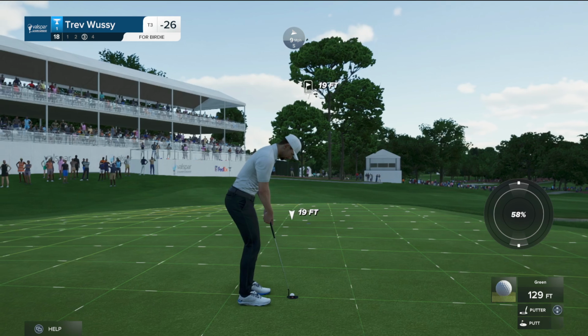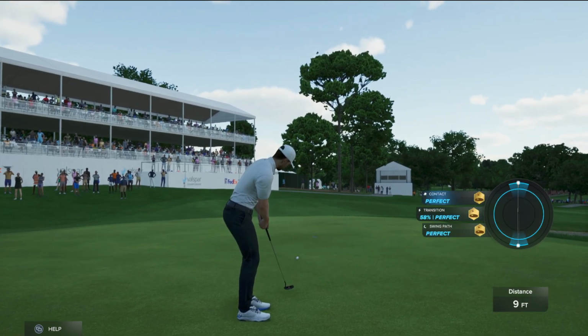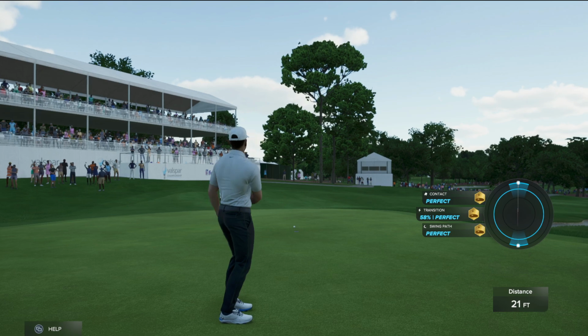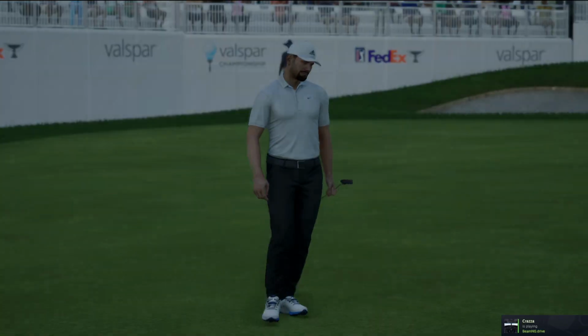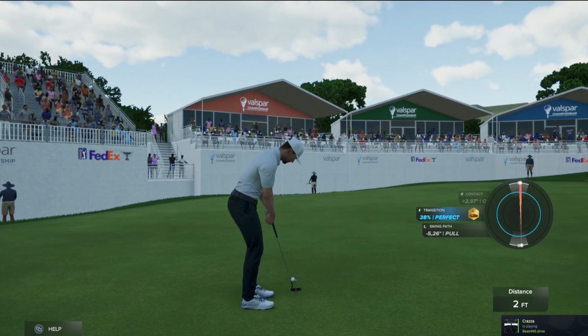And our man on the ground, John McCarthy, has been giving us some great reads all day. What's this one doing, mate? This one's breaking left to right. So close. He finishes up with a par at the last.